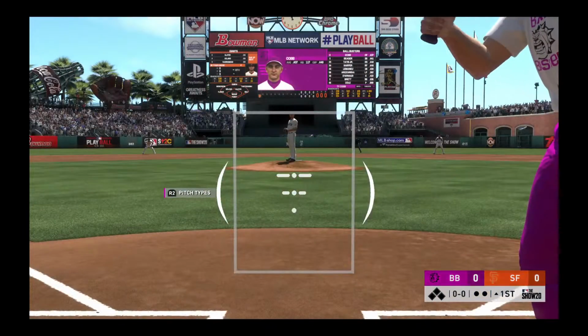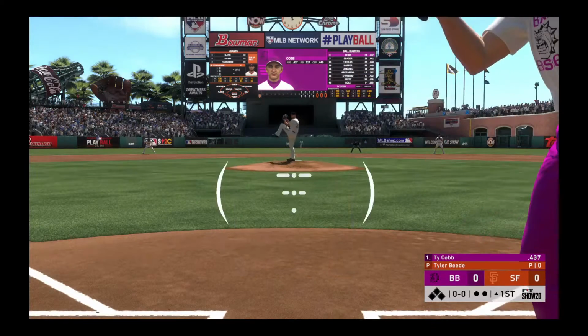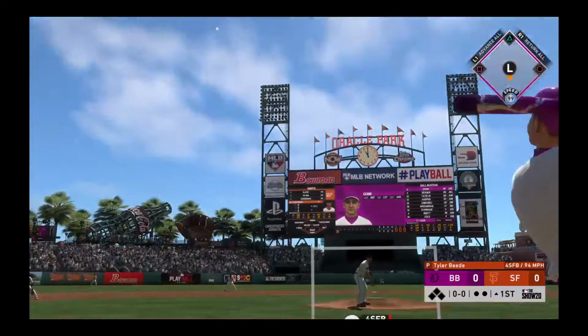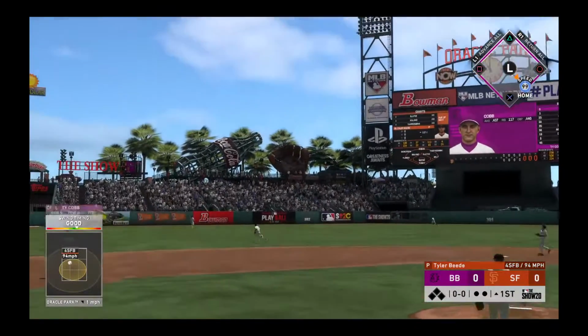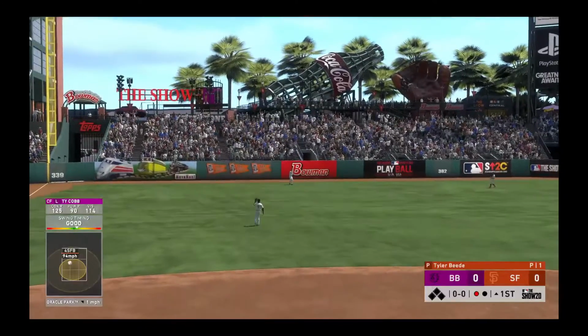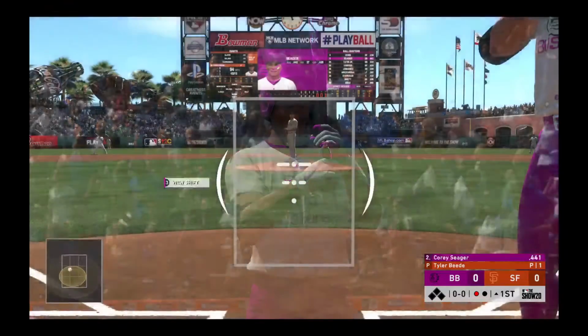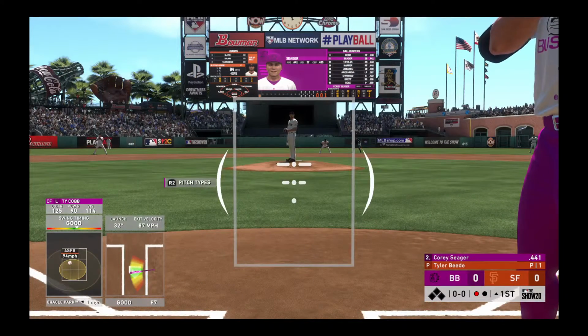MLB stepping up to the plate, Ty Cobb. And we are ready for some daytime baseball. For New York, the center fielder. That's lifted the other way out to left. Dickerson is right there, and it's a very quick out number one. So one away here with the bases empty.